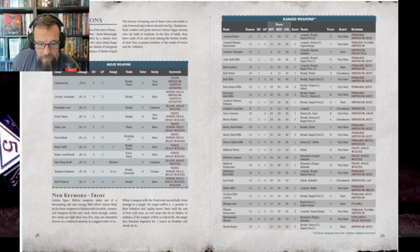In addition, if the weapon inflicts critical damage, the target also becomes impaired for 1 round as frostbite and shock sets in. Cool. You can see why they want to get right up close and personal with whoever they're attacking. But you've got the other ranged weapons.